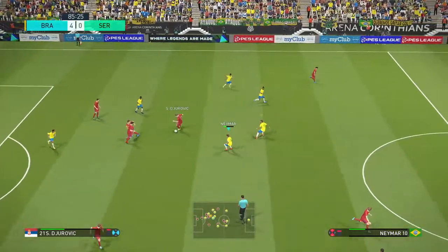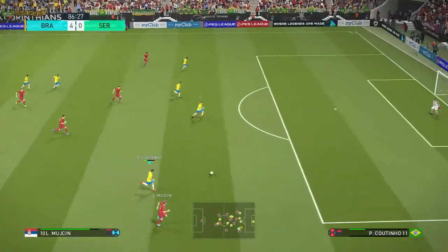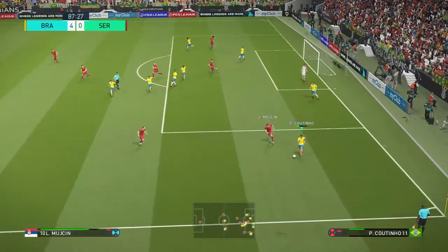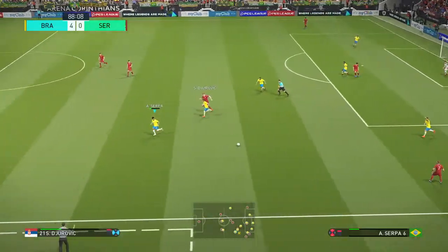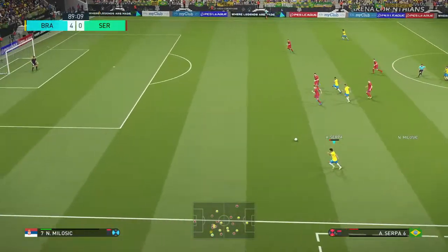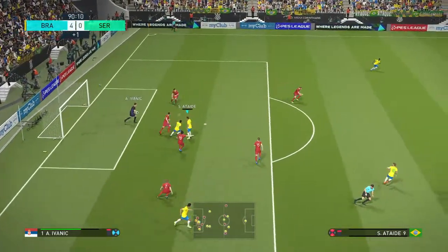5 minutes left on the clock. Goes wide. Gets into some space. Great tackle, he had to get that right. Coutinho goes looking. Now the pass. And he's onside. He's got away. Header!